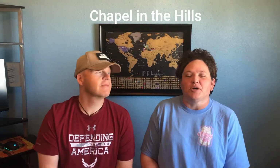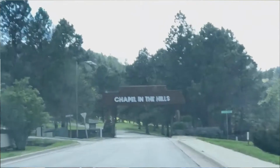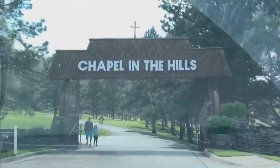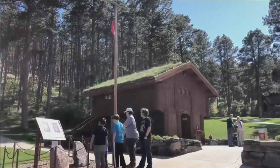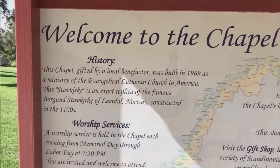Right. So what's number 4? Number 4 is Chapel in the Hills. The Chapel in the Hills is so cool to me because it's kind of like an oasis. You are in the middle of the city and you just make a left turn and all of a sudden you're here, and it feels like you've transported yourself not only out of the city but out of the country. It is an all wooden chapel.